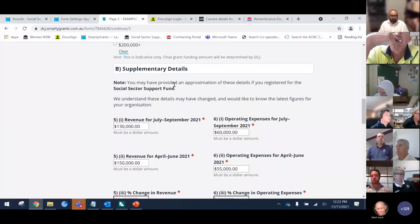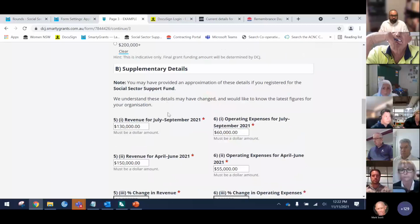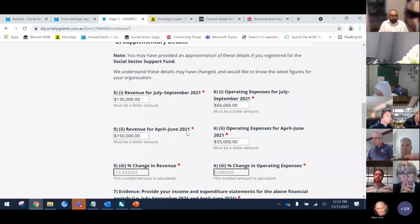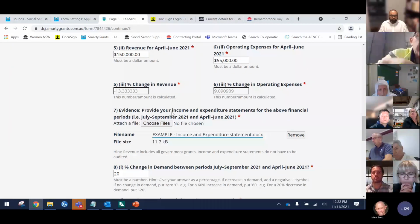All right, so then we go into the information you provide to us. We're asking for your revenue for the periods of July to September 2021, and also April to June 2021, as well as your operating expenses for those periods. If you put that into these fields here, the percentage change in the revenue and operating expenses is automatically calculated. Then we're asking you to attach your income and expenditure statements for those financial periods, July to September 2021 and April to June 2021.